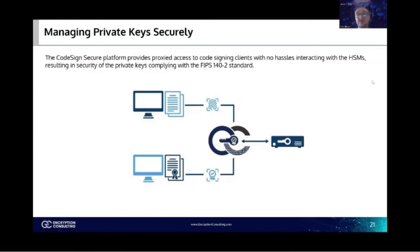And additionally, these hardware security modules all have that FIPS 140-2 level 3 certification standard. So that means that you can feel safe in your private keys being stored there.